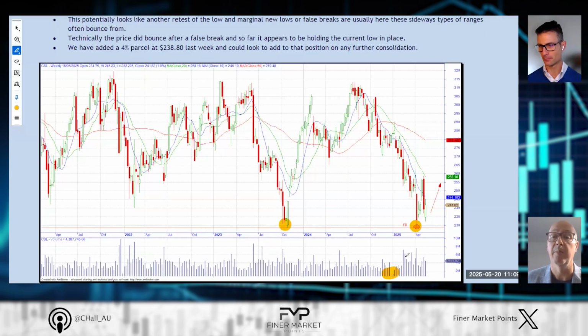The beauty of this setup is that if you do see a false break and it recovers, then you're looking for maybe the first higher low or some sort of safer entry.